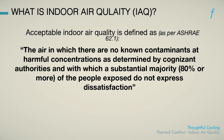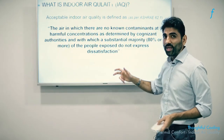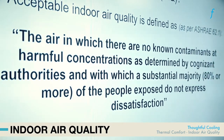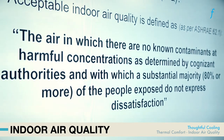What is, first of all, acceptable indoor air quality? We talked about acceptable thermal comfort. Indoor air quality, when it's acceptable, leads to conditions where there are very small quantities of, or if any, contaminants that are harmful to human health. The whole idea is to reduce the number of gaseous contaminants that are harmful to the human breath.